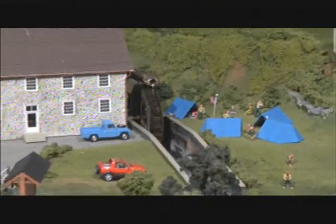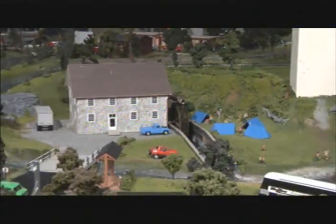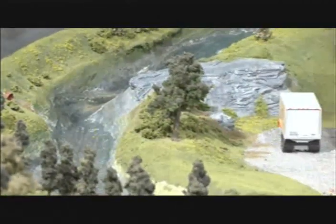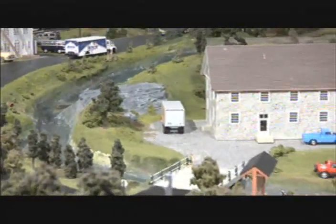The Boy Scouts are camping out tonight near the old grist mill. The creek near the grist mill is one of many places where Tom has used real water on the layout. There's just no substitute for the look of real water cascading down a small rapids like this.